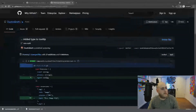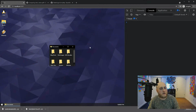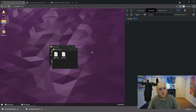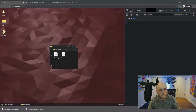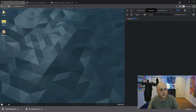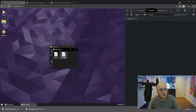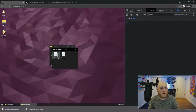Otherwise, let's check it out. So now when we refresh, let's get to a folder that's got some nice stuff in it. This one here, disk images. Okay, how come I don't see anything? What happened here? Where'd my console log go? Huh. Did I miss something here? Let me refresh. Is it on? I see the tooltip.